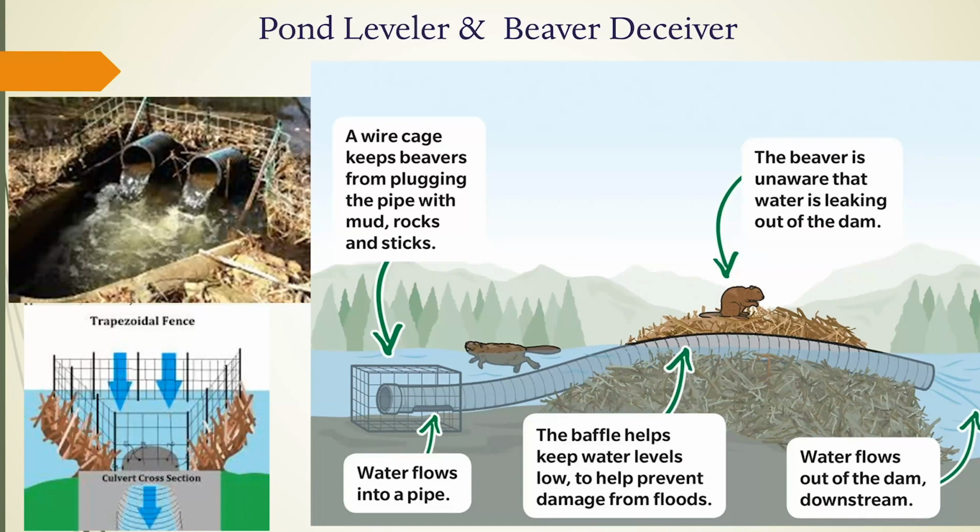But installing this pipe here, it allows the water to go through, and the beavers do not realize that they're still losing water, but their pond water level will still stay the same. So it just allows for the culverts also not to be blocked up, because if you got this wire around it, then the beavers can't actually block the culvert itself. So then the roads don't get flooded out. So there's different ways about it. You can Google pond leveler or beaver deceiver.